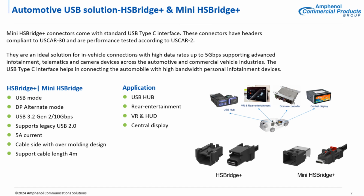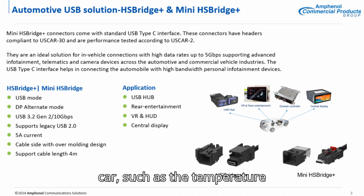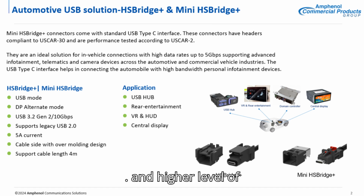In simple terms, the core of automotive Type C is a consumer Type C connector. But due to the complex application environments of the car, such as the temperature changing greatly and vibration requirements being stricter, we optimize the design of a consumer Type C to meet the vibration requirements of a car and a higher level of temperature resistance.